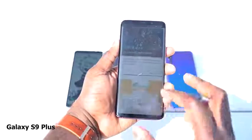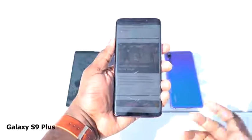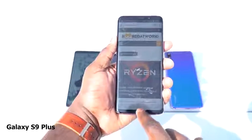This was kind of hard to shoot in direct sunlight. It was painful, to be honest. But you can clearly see the text there and the lettering, and it looks pretty good. So we'll set that down.